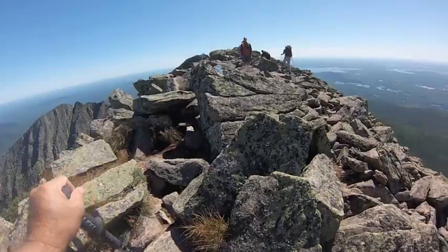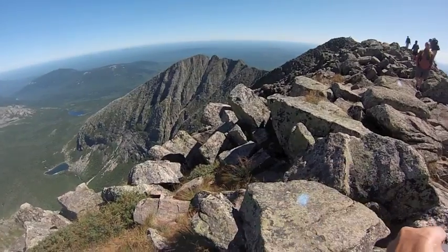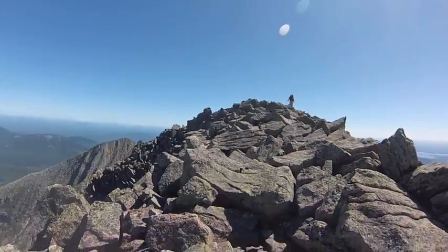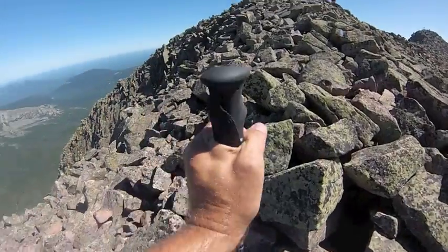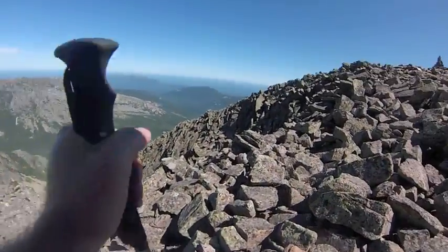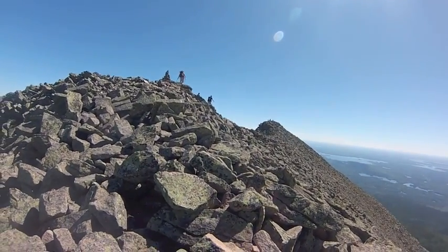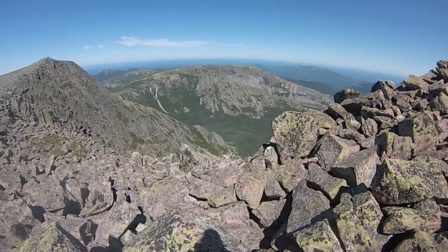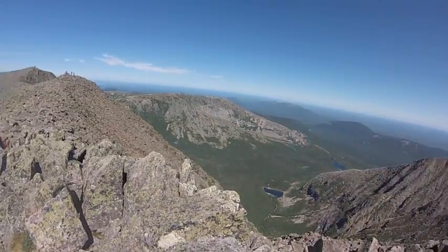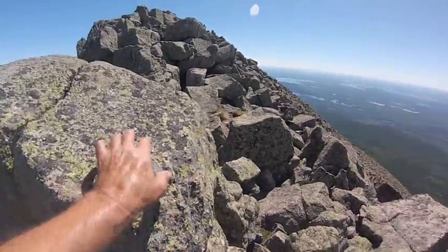Heading over to South Peak right now. Then the knife edge. Back at the peak and heading over to South Peak about halfway or so. Reaching a false peak in the middle of this ridge. And South Peak over there. There's a good view of the Cathedral Trail and the cathedrals in the top of the mountain. Chimney Pond, almost on the South Peak right now.